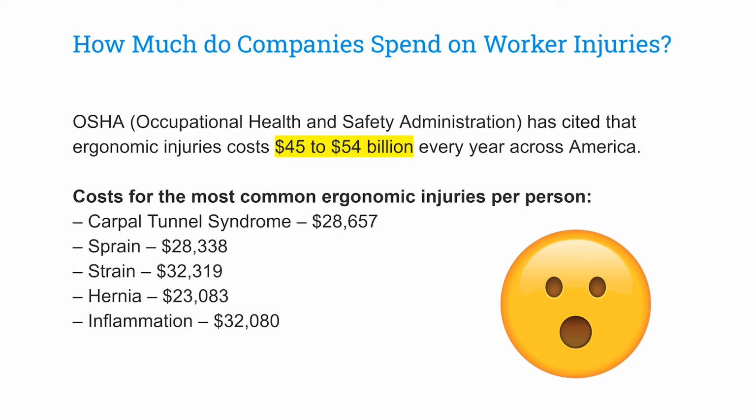The most common ergonomic injuries per person are things like carpal tunnel syndrome, sprains, strains, hernias, inflammations, among many others. So the more worker injuries a company has, the more likely they're responsible for paying for some of those health costs that occur to their workers.